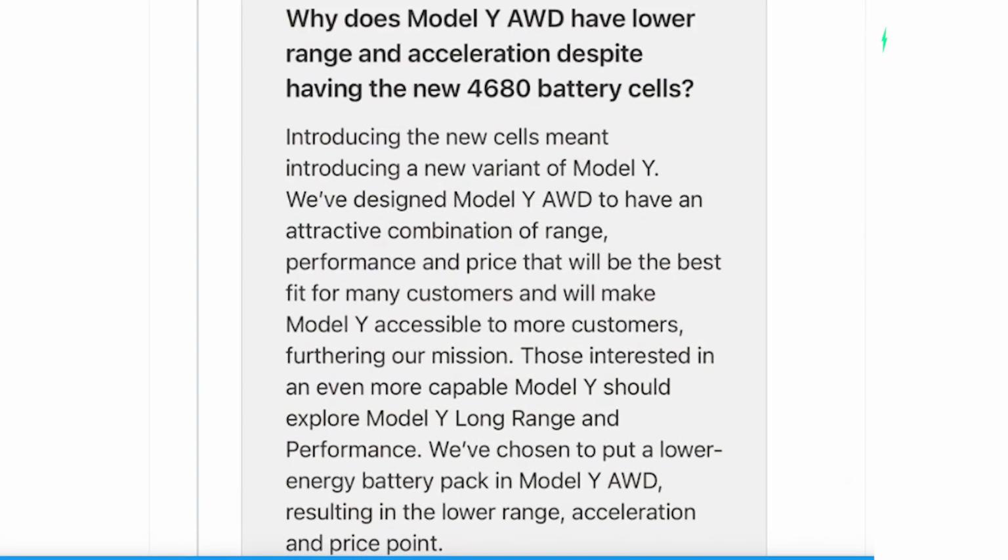Tesla said, "Why does the Model Y all-wheel drive have lower range and acceleration despite having the new 4680 cells? Introducing a new variant of Model Y. We've designed Model Y all-wheel drive to have an attractive combination of range, performance, and price that will be the best fit for many customers and will make Model Y accessible to more customers, furthering our mission. Those interested in an even more capable Model Y should explore Model Y long range and performance. We've chosen to put a lower energy pack in the Model Y all-wheel drive."